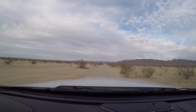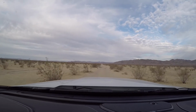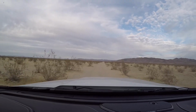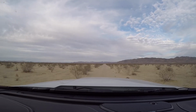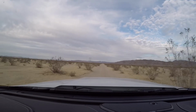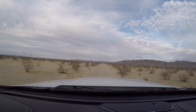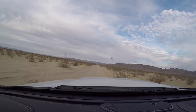You know, let's talk about navigating this road. Gosh, the first time I ran the Mojave, there were no apps, smartphones. Yes, GPS existed, so I'm sure there's people watching this that predate that in terms of being out here. But to me, it's more fun to run this road and navigate by rock cairn.